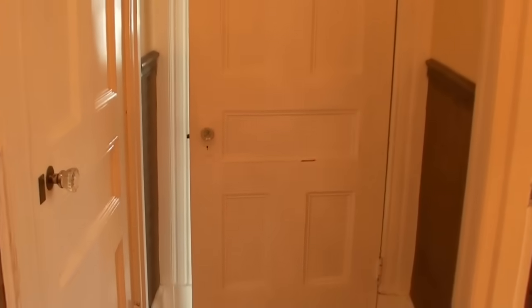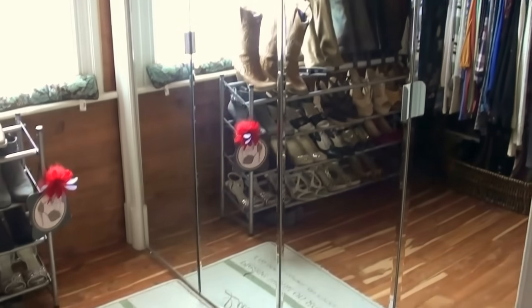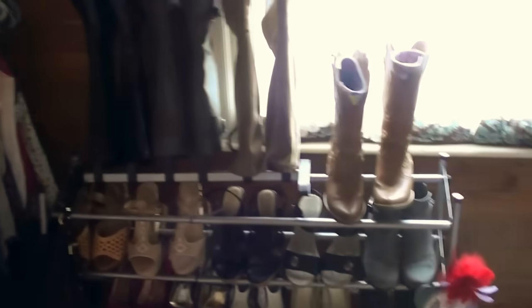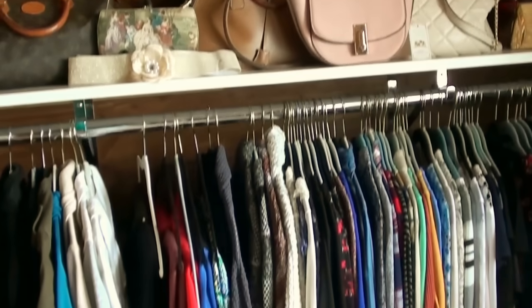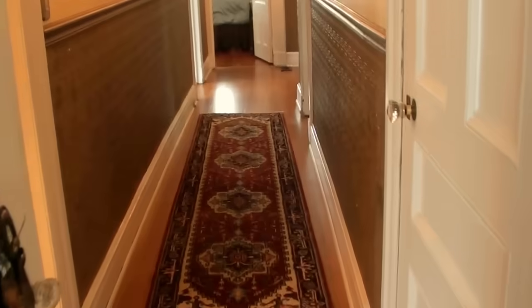And then going back down the hallway, right here is our linen closet, and I will leave a link to my linen closet organizational video above if you want to see that in more detail. And this is my closet. On this side is the laundry room, and when the laundry room is closed off, I just have this mirrored accordion door. And I'll just give you a quick glimpse of my closet. And we'll head back out and I'll show you the bathroom.